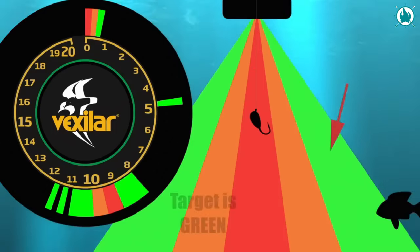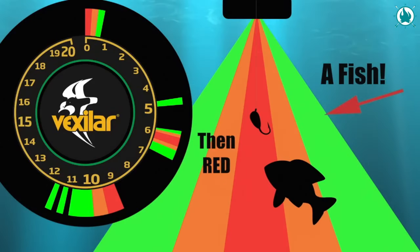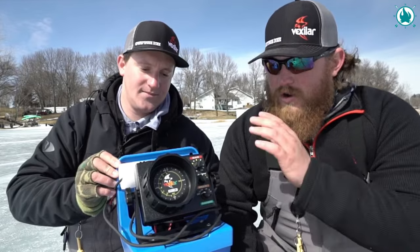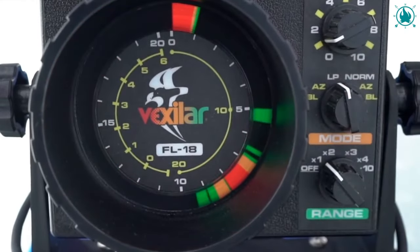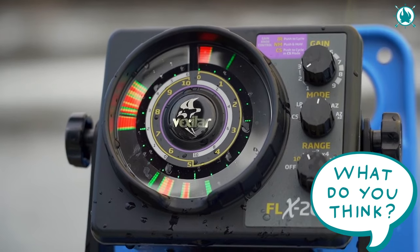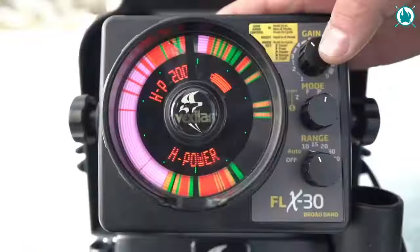Here's the magic. The flasher operates on the tried-and-true sonar principle, but with a twist. Imagine your depth info neatly displayed on a numbered scale, while vibrant strips dance around, representing those elusive fish. Watch the colors shift and the bands grow and shrink. That's real-time fish tracking in action. The price of this is around $420.